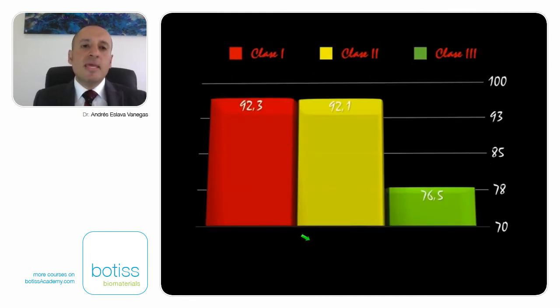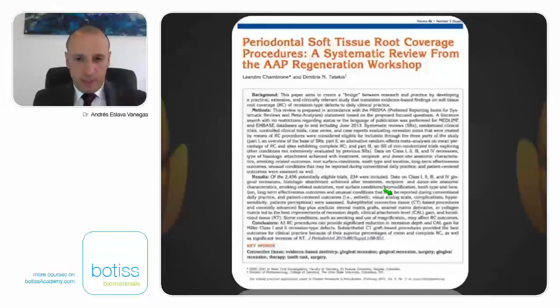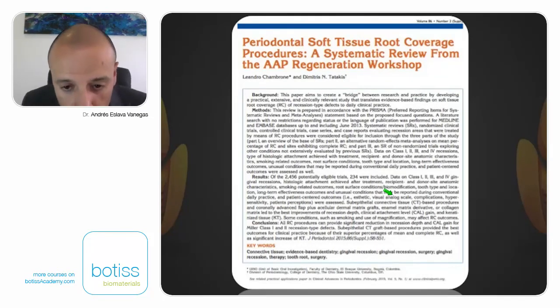What was the mean root coverage that we have with dermal matrix? In class 1, we have 92.3% of root coverage. In class 2 it was about the same, 92.1%. In class 3 it was about 66.5%. There is a paper from the American Academy of Periodontology that tells, I'm going to read here.